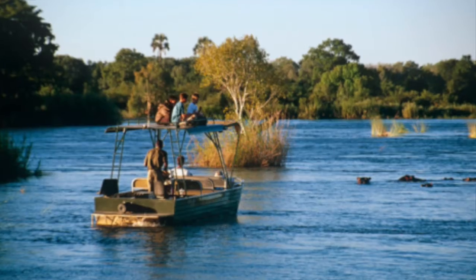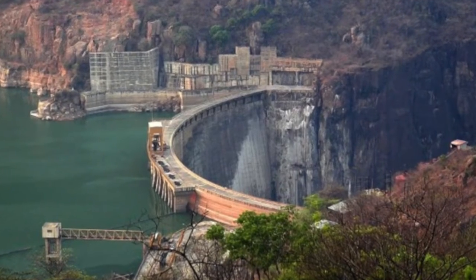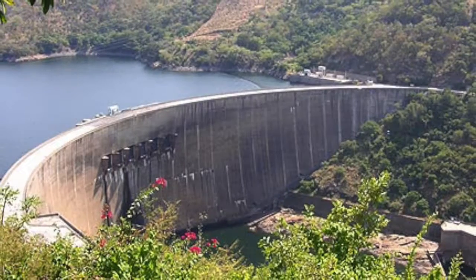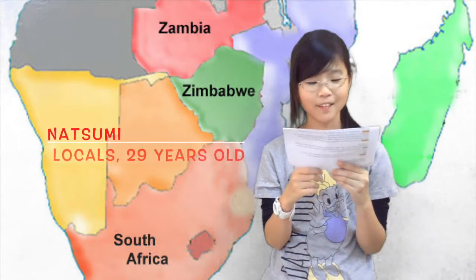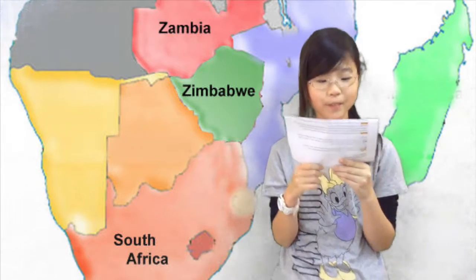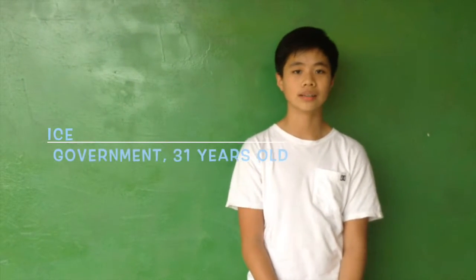Humans use the river for transportation, irrigation, tourism, and hydropower. The Zambezi River has been harnessed at 2 points, the first being the dam in Zimbabwe and the second the Cahora Bassa Dam in Mozambique. Both these dams are sources of hydroelectric power and supply a large portion of power to Zambia, Zimbabwe, and South Africa.